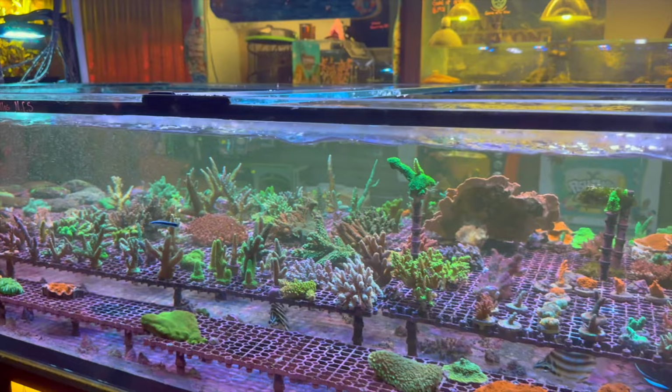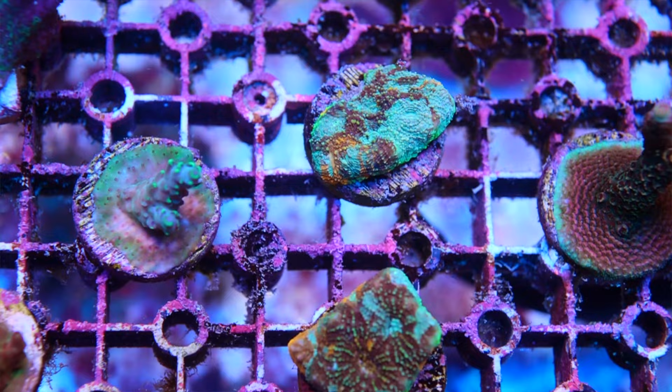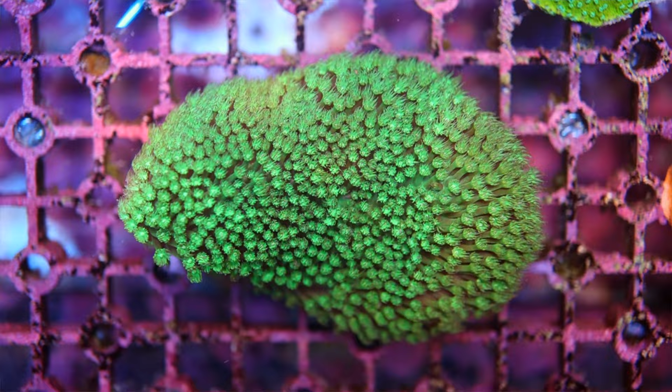Some beautiful multi-cap swirls over there. Some really nice aquacultured frags. Love some of these echinata chalice there. Have a look at this guy. What species is this? This has got some great polyp extension. Very, very furry. Also, the strawberry shortcake is showing some.